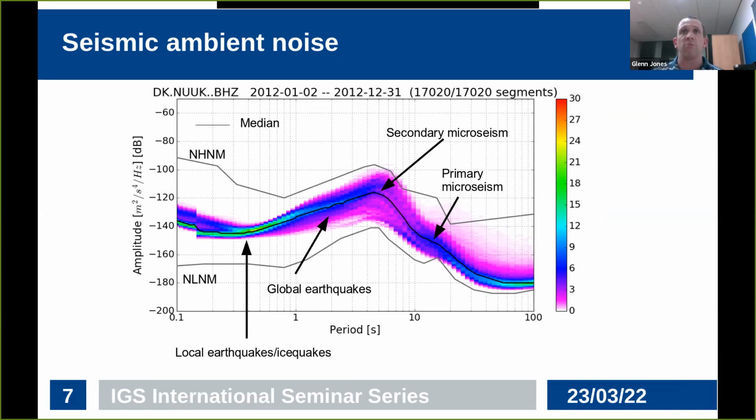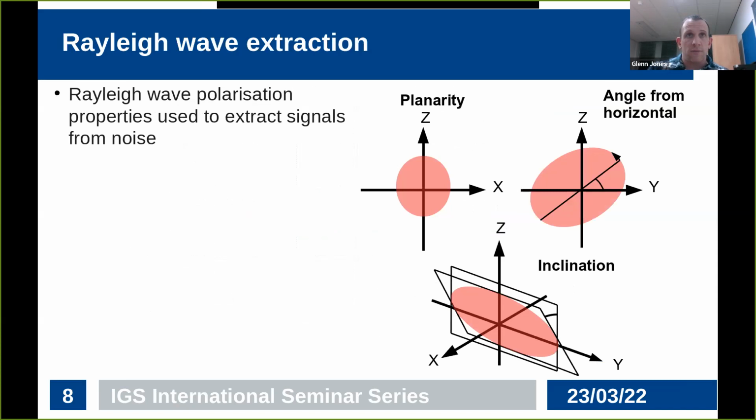Now, these secondary microseisms are produced by ocean wave interactions. As two waves crash against each other, they produce a pressure pulse, and this pulse propagates through the water column and then converts to seismic waves as it interacts with the sea floor. So now that we know what periods we're interested in, the question is, how do we extract this information? The way we do that is by using the polarization properties of the actual Rayleigh waves.